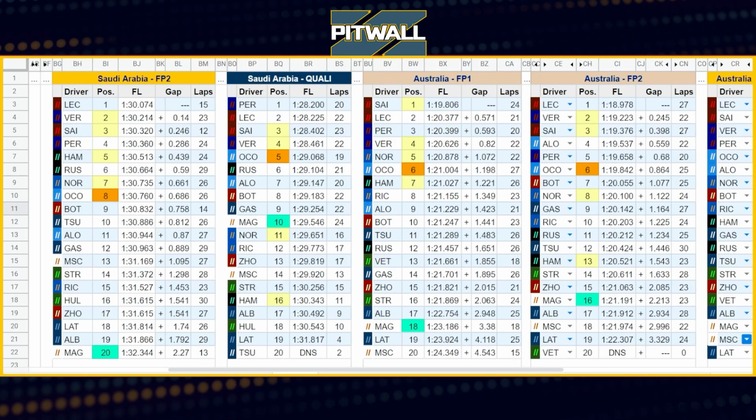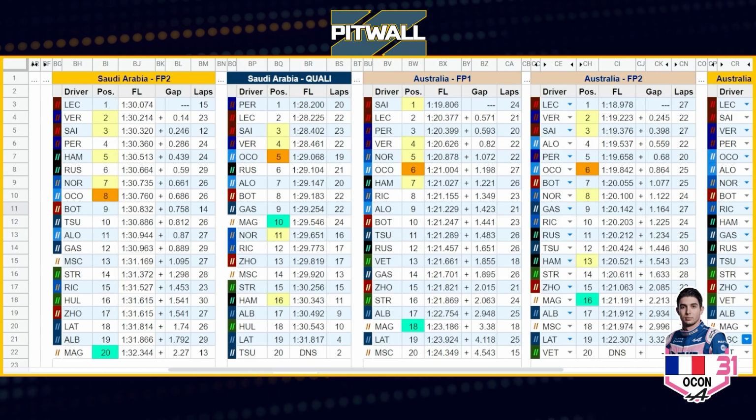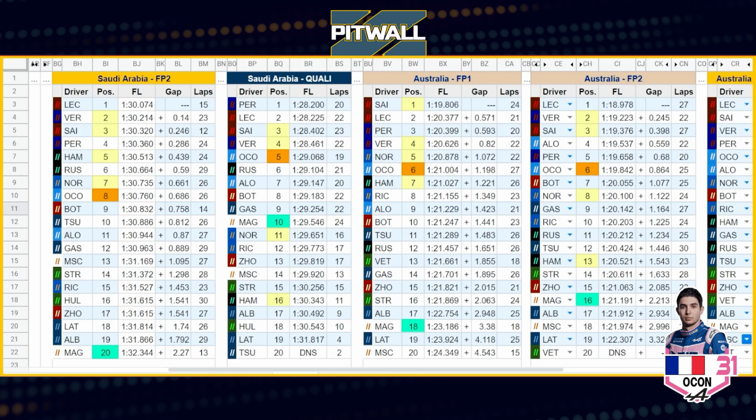I have been keeping track of the free practice performances leading up to the races. So let's look at the last track, Saudi Arabia, which is very fast, and because of the new corners of Australia, it's just as fast. Ocon was 8th fastest in free practice session 2. He ended up being 5th fastest in qualifying, and that translated well during the race.